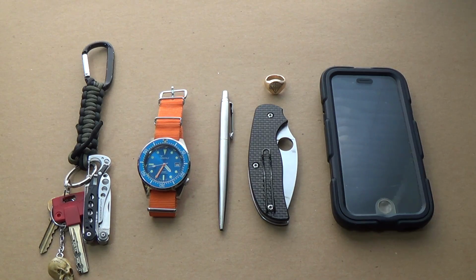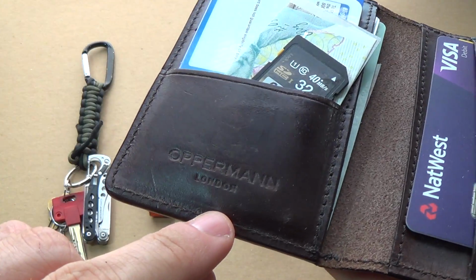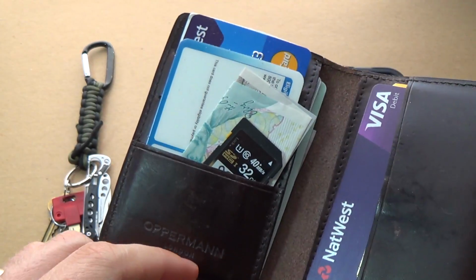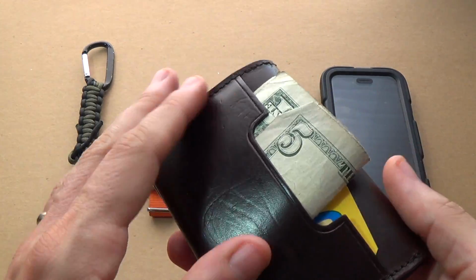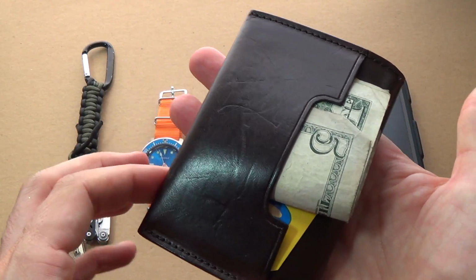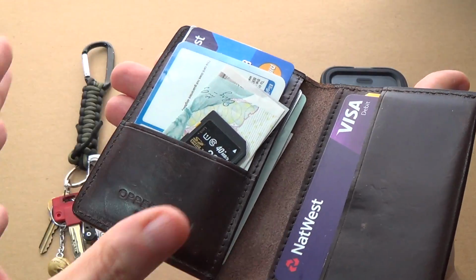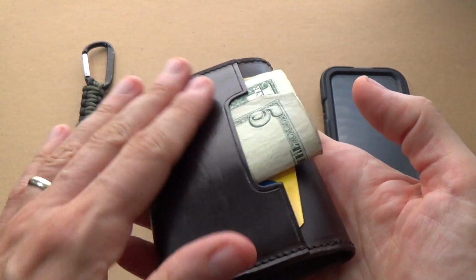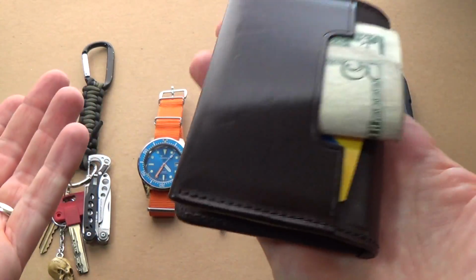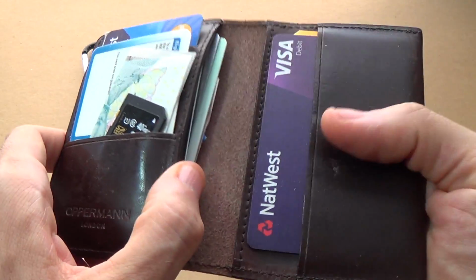Then I always carry a wallet. This is my wallet here, and this is from Oppermann's of London. Now I've used this for about a year. I did review it. I love it because it's got this chocolatey rich color. It's beautifully handmade in Italy, but the design is a classic British kind of English design, very, very well made. As you can see, it's quite scratched up because I've used it obviously every single day, but the stitching has held out. It's extremely robust.